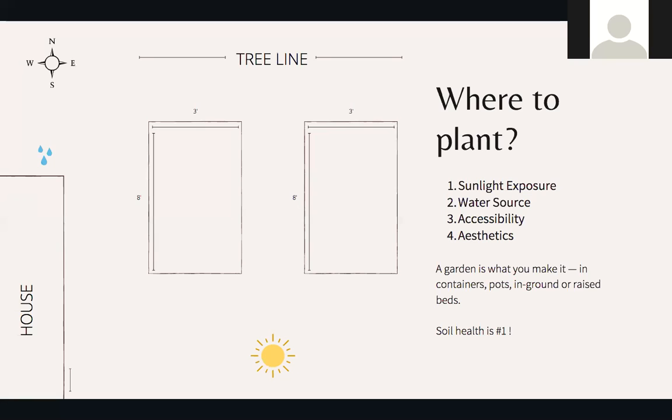Know that a garden isn't perfect. Plants really just want to grow. So these are just a few pillars to work from when thinking about your plan and creating, so that your garden will get the most benefit from all of those aspects throughout the season.